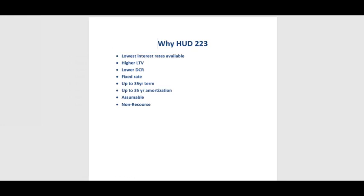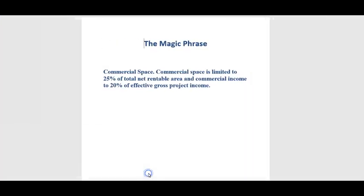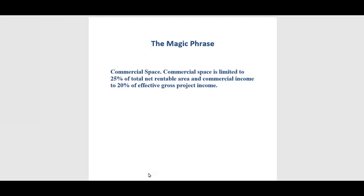Well, in the HUD 223 loans, there is a phrase that states for HUD multifamily properties, you are allowed to have commercial space within the property provided that the commercial space is limited to 25% of the total net rentable area income or 20% of the effective gross project income. That's it. That clause right there allows mixed use properties to be underwritten and financed and treated as multifamily properties. As we know, multifamily properties are deemed to be a much lower risk to lenders than mixed use properties.